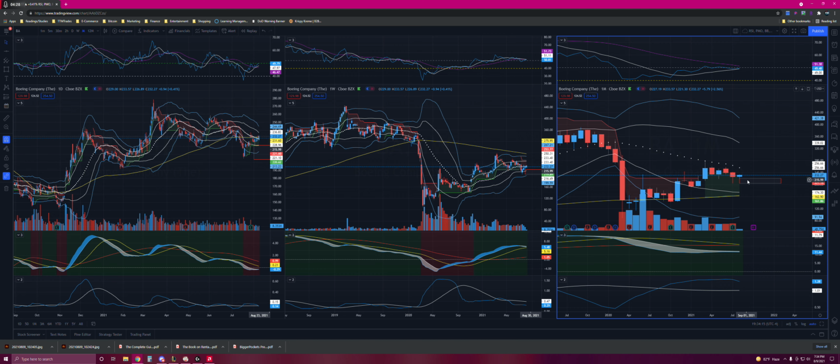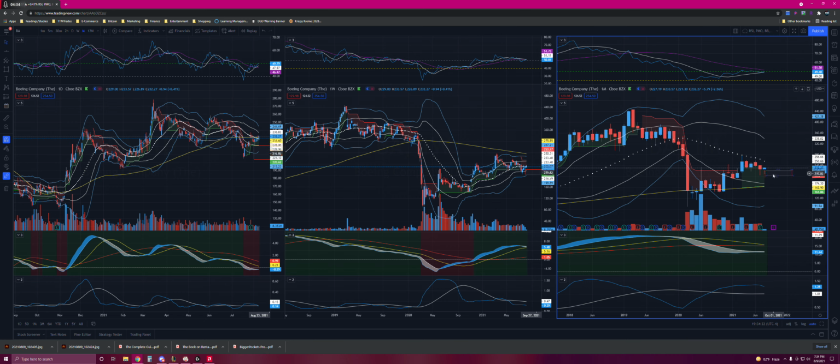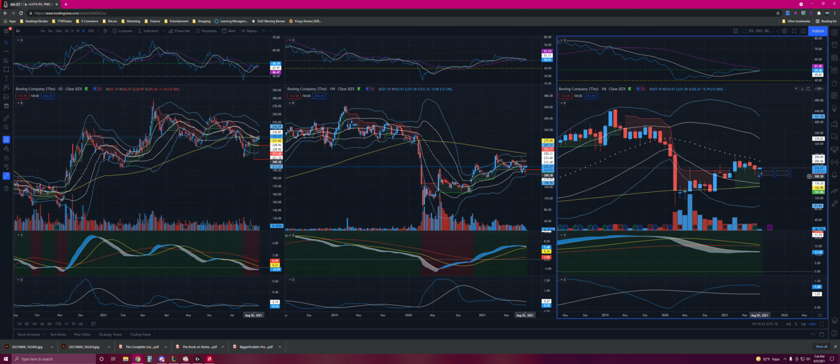So even if you can get down in the lower 200s, from 200 all the way up, the risk to reward is quite high. Let's say you get in at 200, the stock dips down back to that mid 170 range where the bottom one standard deviation is at.